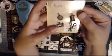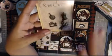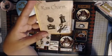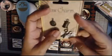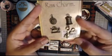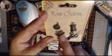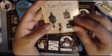Then I also found these charms, and this is my favorite. I love anything sewing related. I don't know why. I don't sew a lot. I keep thinking to myself that I will one day. They were only $1.49, so I couldn't pass this up, because they're usually $3.99, $4.99. So there's a spool, button, sewing machine, and scissors. I love that. And then this one was really cool.